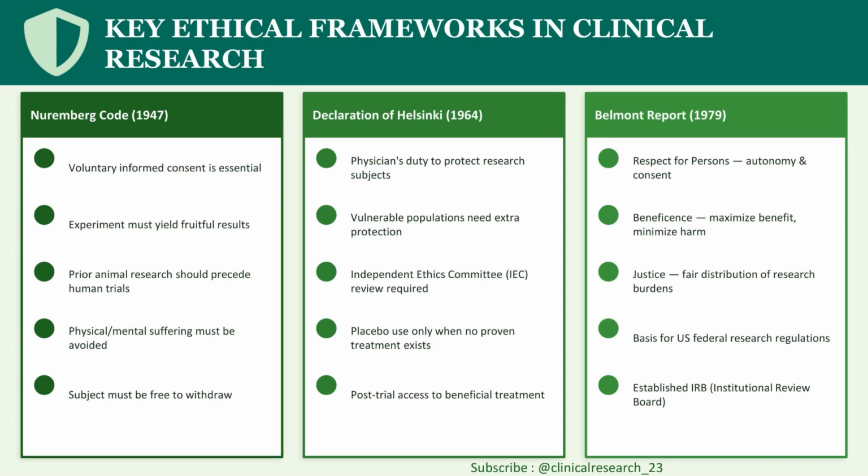Next, the Declaration of Helsinki, established in 1964, emphasizes that subjects must be free to withdraw at any time. It also stresses avoiding physical or mental suffering, and that animal research should precede human trials to ensure safety. The experiment must produce meaningful, fruitful results, and voluntary, informed consent is essential to respect participant autonomy.